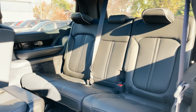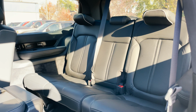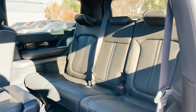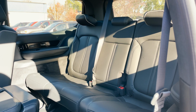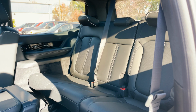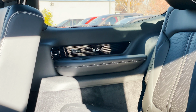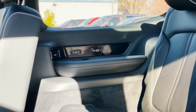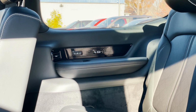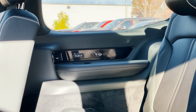I'll start off in the third row and then make my way to the second row and cover all of the stuff that's remaining. Now, taking a look at the third row, you can obviously fit 3 people back here and still have a decent amount of room left. And just like the Grand Cherokee L's, Jeep has not forgotten about third row passengers because these seats are also very comfortable, just like the second row. Now, as for the third row passengers, you have this nice leather handrest with a cup holder. Of course, this is all on both sides, and then you've got USB ports back here, and then you've got that button there to move the second row seats forward and back.